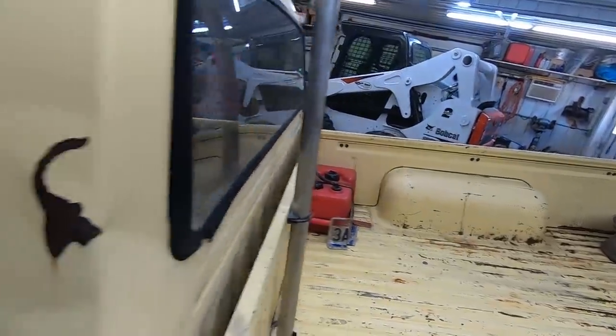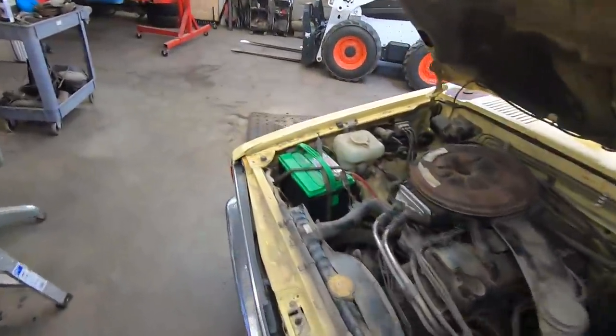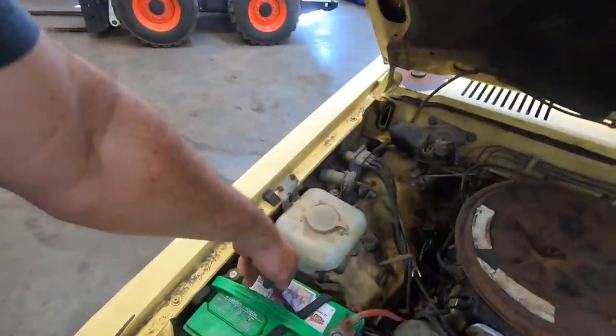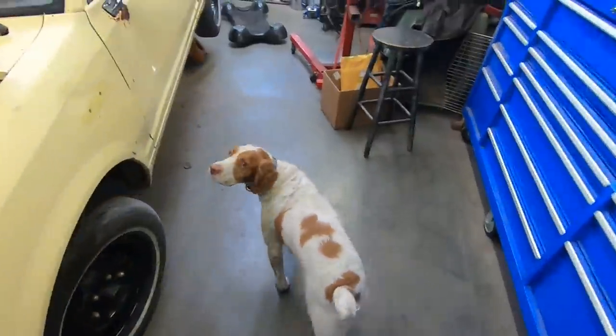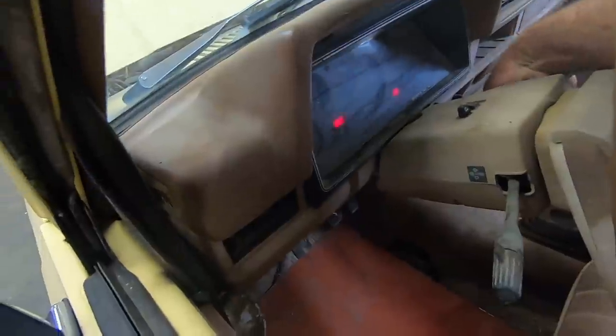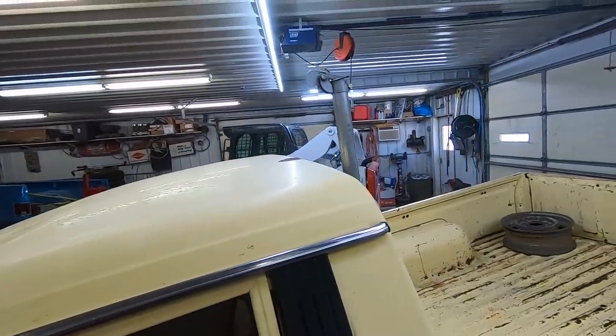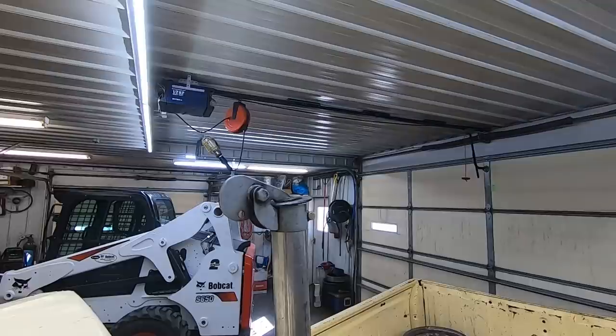Fuel tank's held down. Floor pan's patched. Check seatbelt works. Got our Florida man double strapped in here. Good to go. What do you say we check that tink tank out? No way it's gonna start. Oh yeah, it's real nice.